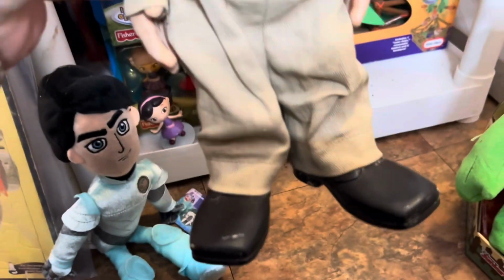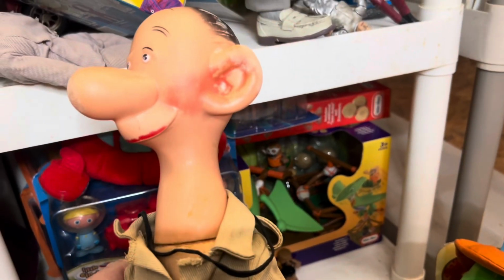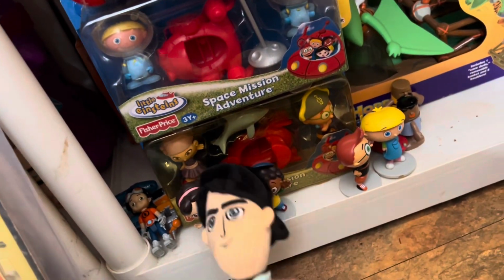And then we have this guy. His name is Sad Sack. And he's from the 60s and he's worth $60. And then we have this little plush doll. He is Netflix Troll Hunter plush and he's worth $15.